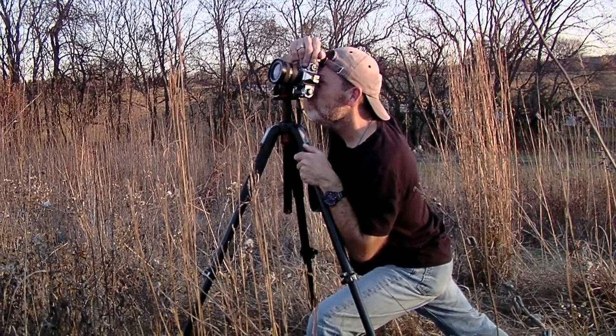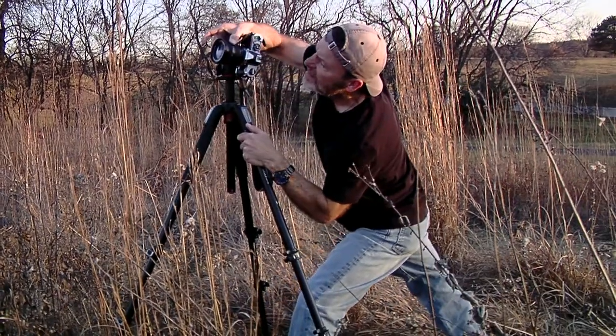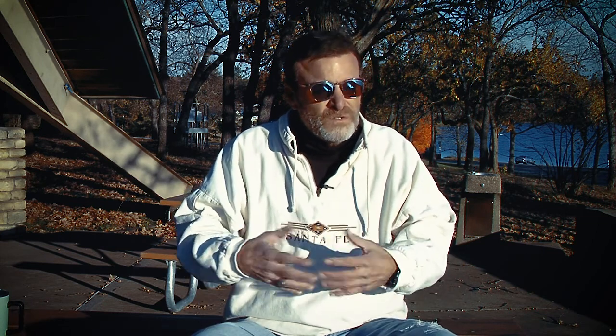I use cameras that are almost as old as I am, Nikon and Mamiya cameras, and I continue to use those because I like the result. I've been fortunate to get good results, and people seem to like some of what I've been able to put out there. So I've just kind of stuck with it. I'm incredibly low tech.